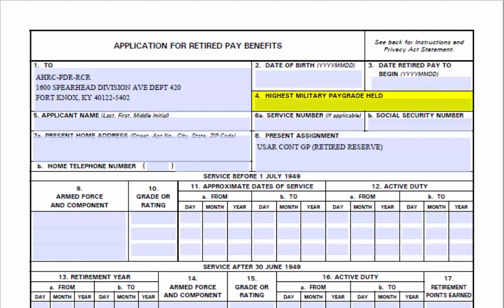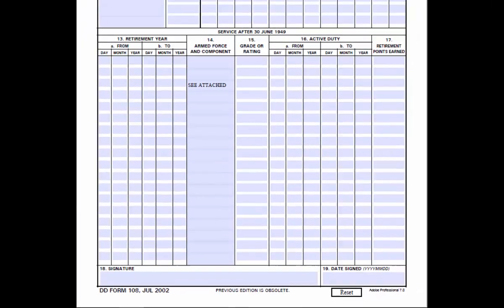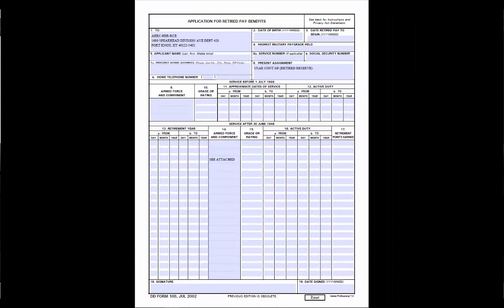Block 4 is your highest pay grade held in E, O, or W format, followed by your number grade. Block 5 is your last and first names, followed by your middle initial. Skip Block 6A and enter your Social Security number in Block 6B. In Block 7A, enter your home address, and in 7B, enter your telephone number. Finally, sign and date the bottom of the form. You will not need to complete Blocks 9 through 17, as the NGB Form 23 you attach will show the service you completed. This completes DD Form 108. Set this form aside, along with your NGB Form 23A or B.